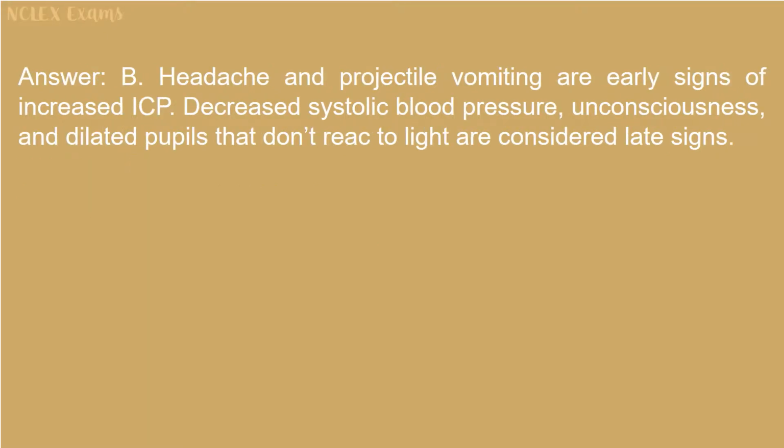Answer B. Headache and projectile vomiting are early signs of increased ICP. Decreased systolic blood pressure, unconsciousness, and dilated pupils that don't react to light are considered late signs.